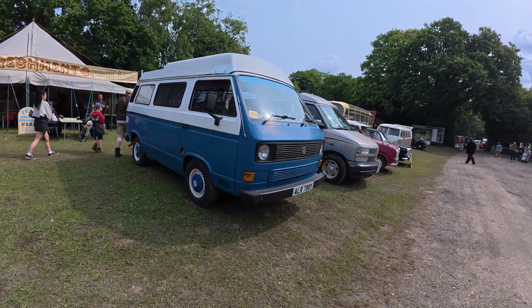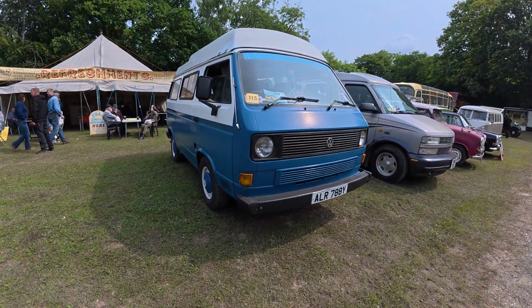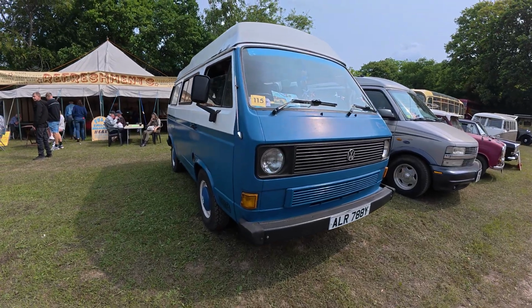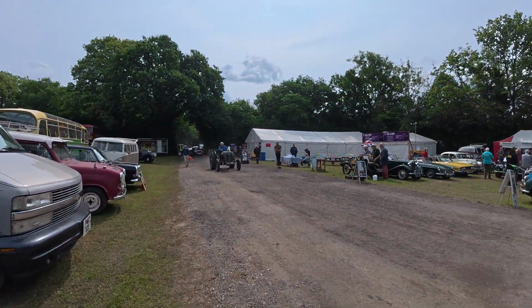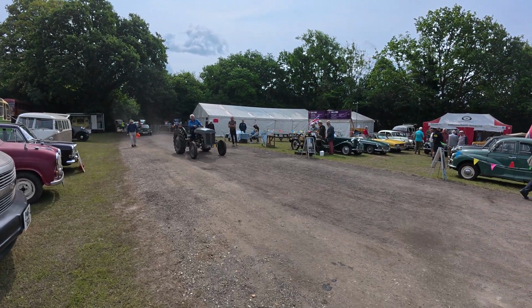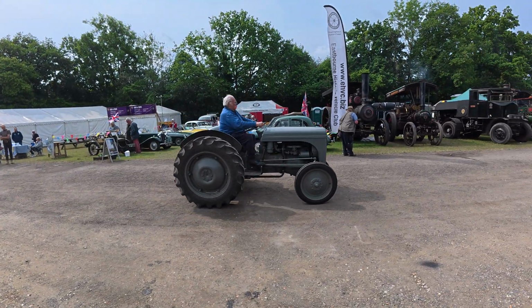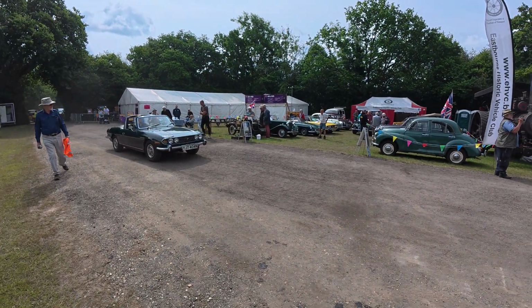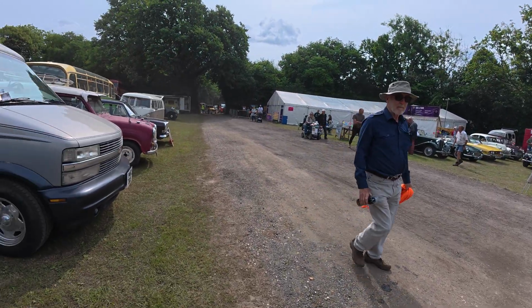With that, I'm now going to cross over. Get a view of the tractor and a Triumph Stag going through. Another Ferguson, probably TE20. Triumph Stag. Bit of a what if kind of moment.